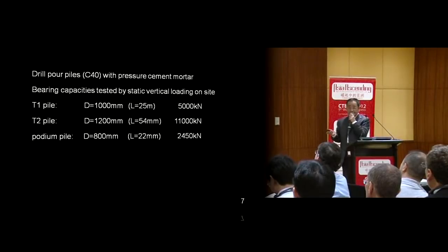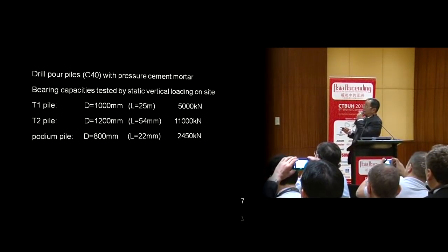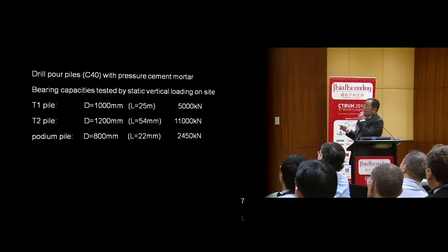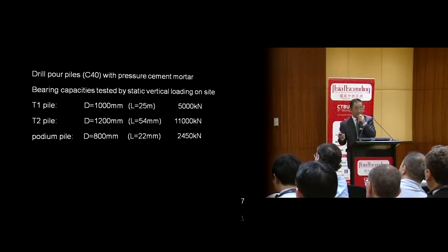Based on the Tianjin site, we used a pile foundation for this building, but with different kinds of piles, different lengths, and different diameters. The design control is by the government and by the bearing capacity.